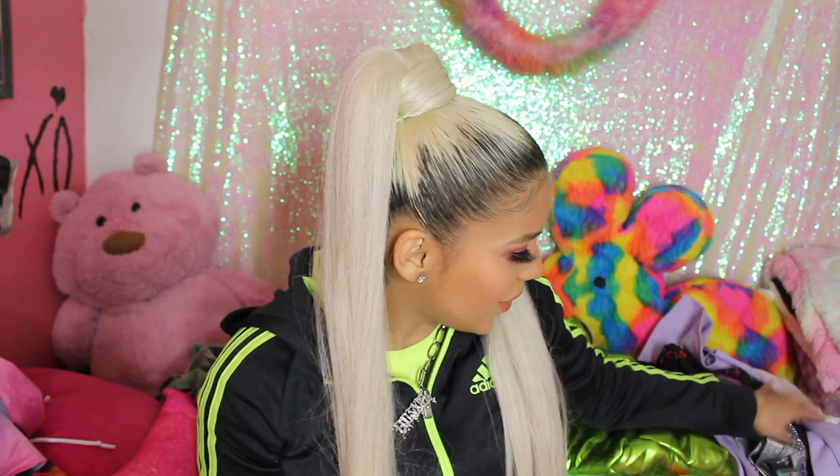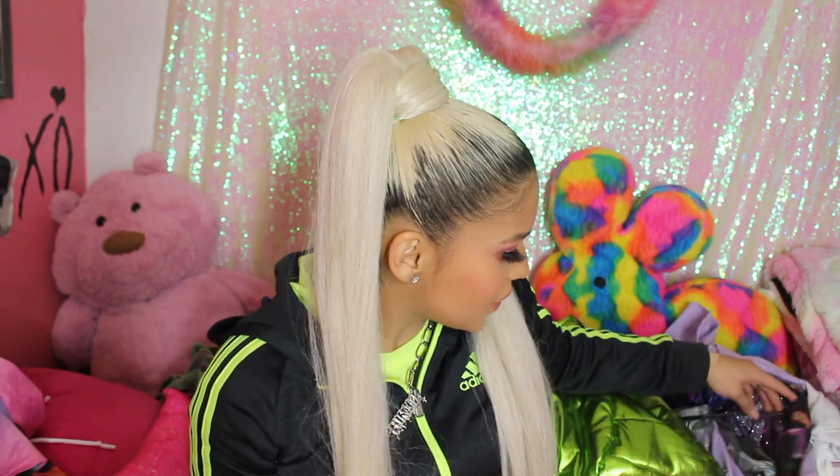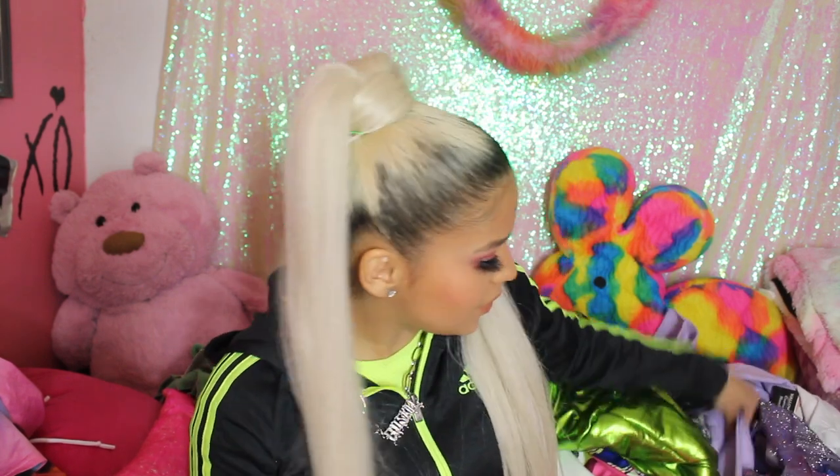Very cute. Okay, so they also sent me some other pieces, but one of them I modeled already and I couldn't find it, so I'm not going to show that. And then they sent me these jeans. Two other pieces are not in this haul, but they're somewhere in my closet. These pieces I actually haven't worn yet, so I'm so excited to show them on my Instagram.